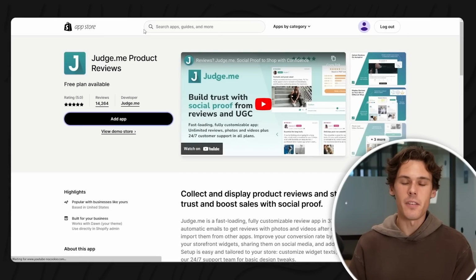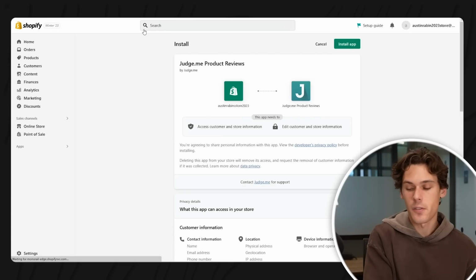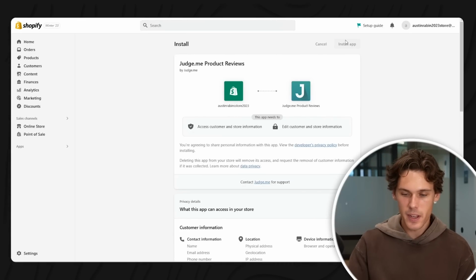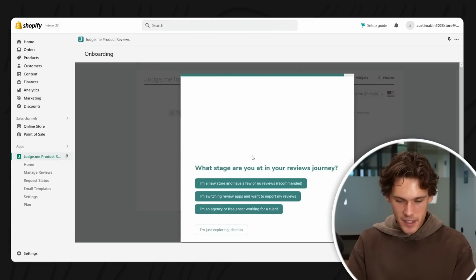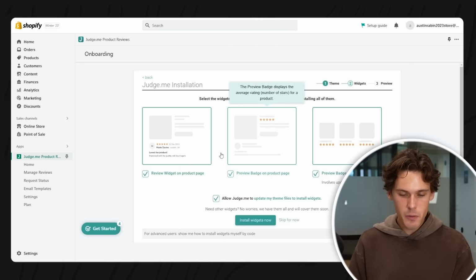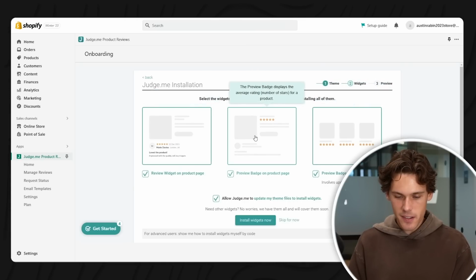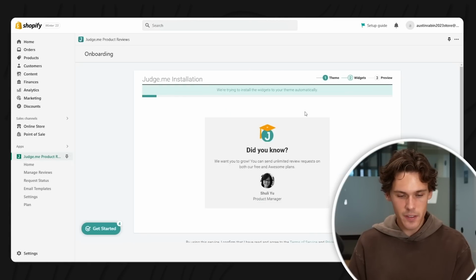But for judge.me, you also need the installer, right? So there's the review widget, that's the app that you install in your store, and then you also have the installer that pulls AliExpress reviews onto your website. Go ahead and hit install app. Then we're gonna hit add review widget. Let's get started, and then it'll automatically install for you. Do we want these three? One is the review widget on the product page, the review badge, and the review badge on the collection page. Yes, I would like to do all of those. I think it looks the best.